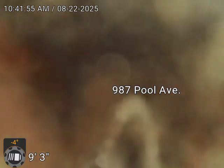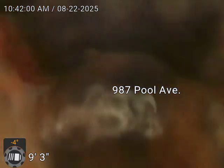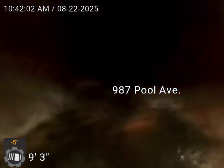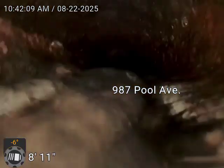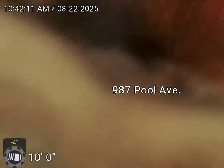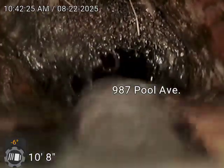Okay, you can see the water flowing through there. Then it got there in a hurry. All the fixtures were flow tested during the home inspection. And you can see I've actually poked a little bit of a hole there in the roots, but I would go ahead and plan on having a cleaning done.